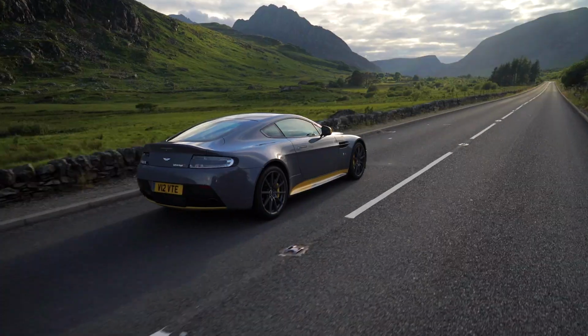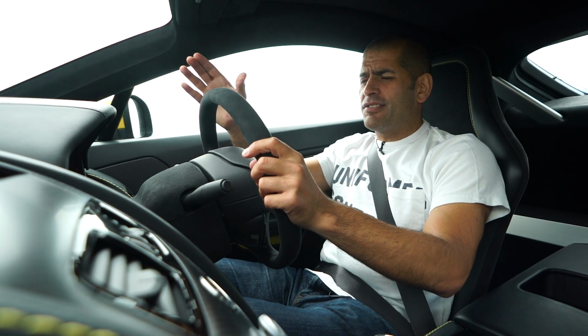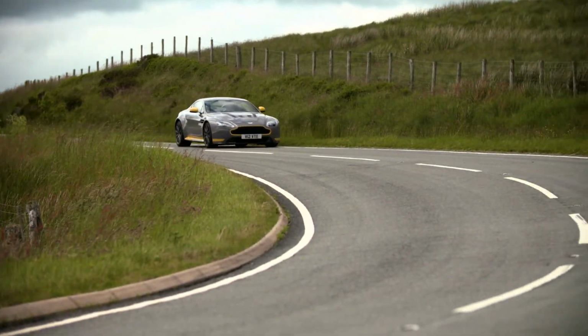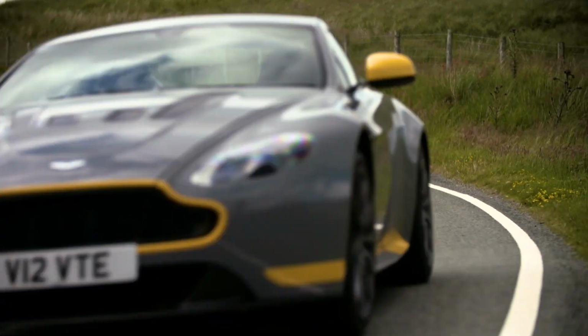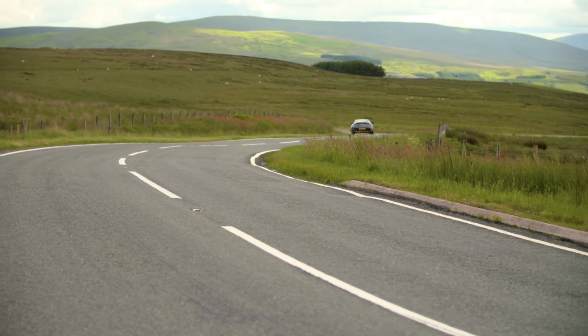Now, if I had 20 minutes, I could just spend all of them being super excited about the fact that there's an Aston Martin with a V12 normally aspirated engine and a manual gearbox. But I need to get over that and try and tell you what's good about this car. Because much as I think the concept's brilliant, of course it's not perfect.